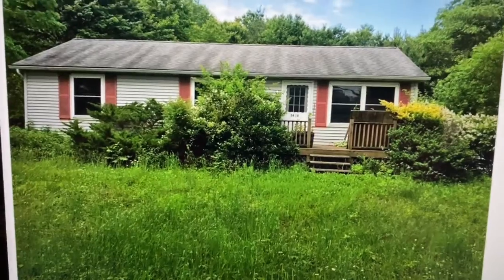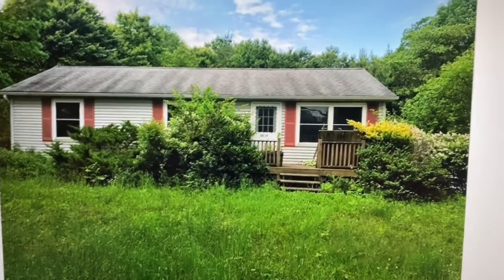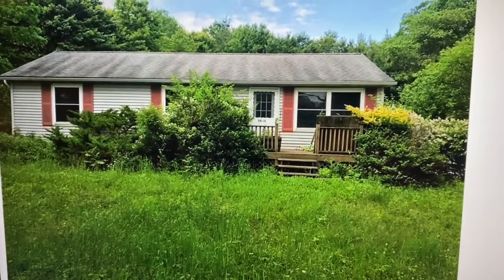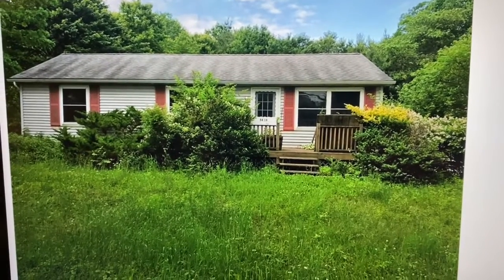Okay, so here's the second house that I wanted to show you guys, which the curb appeal on this place is horrendous, as you can see. But it's actually inexpensive things that would make a huge difference here at this house. And most of this is pretty obvious.